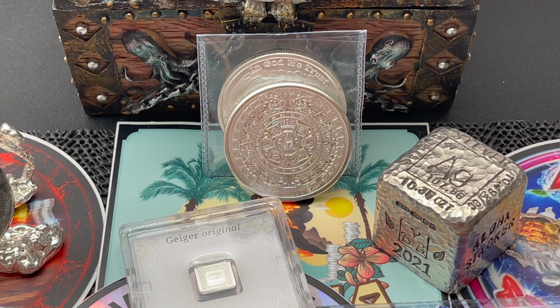Encircling his image is the inscription 1 troy ounce, .999 fine silver. Directly under his image is displayed Cuauhtemoc. At the rim is the distinctive Aztec-style decorative border. So let's take a look at that up close real fast.